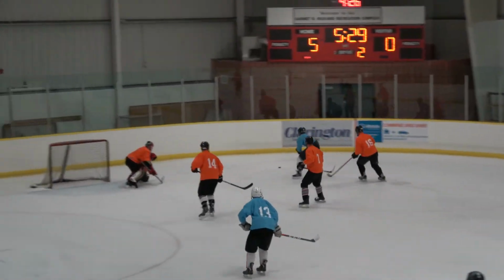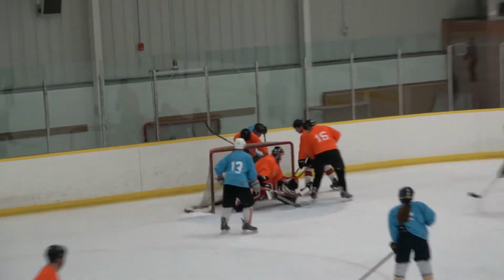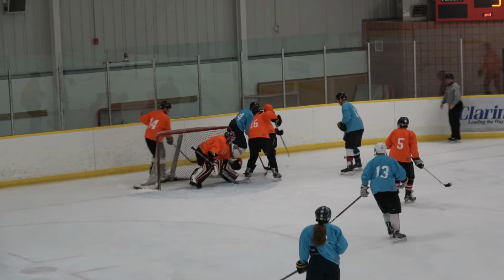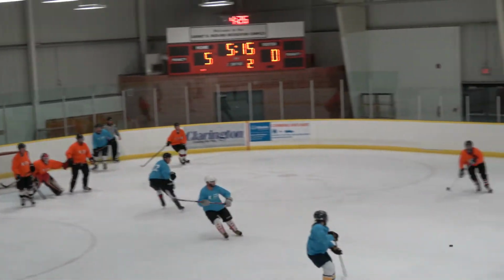Trying to take the shot to the front of the net. We'll take it in behind the goal instead. Number 4 trying to win the battle in behind the net for a centering pass. It's tied up on the back of the net. And number 13 tried to get away with it. Couldn't do so. Captain by Powder Blues.